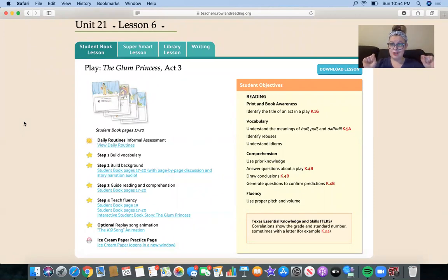Retell it. So go from the beginning to the end of the story. If you need help, you can ask your parent or another sibling to help you. Read from beginning to end and retell that story. You can retell it to your family. You can retell it to a stuffed animal. You can retell it to a pet. Retell that story. Also, think about some things that happen in the story.